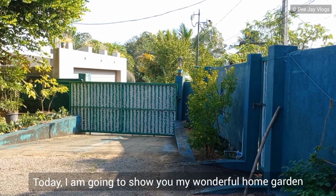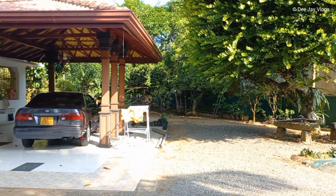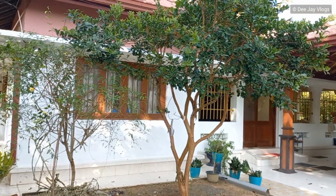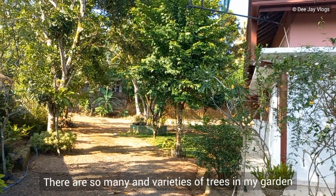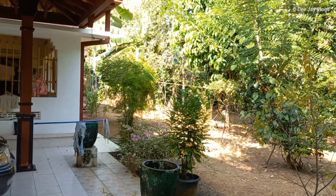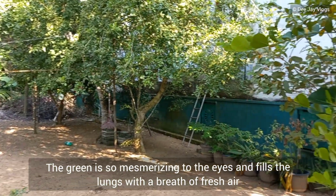Today I'm going to show you my wonderful home garden. It is full of green and so refreshing. There are so many varieties of trees in my garden. The green is so mesmerizing to the eyes and fills the lungs with a breath of fresh air.